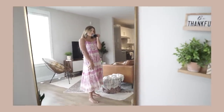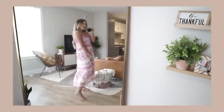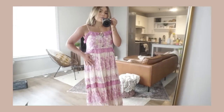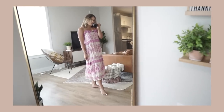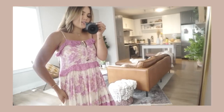So stinking cute. Or like girls' brunch, socially distanced. And I don't know, it's just so cute. You can wear this to so many different things. I think girls' brunch or like a bridal shower, baby shower, anything like that. That's what I'm feeling the most with this dress. But also just strolling through a town, that is cute. I just really like this dress a lot.